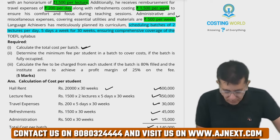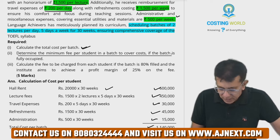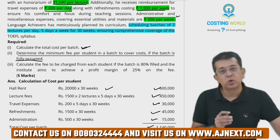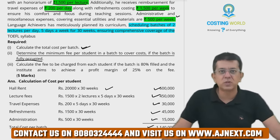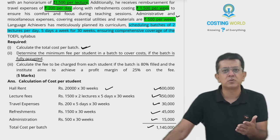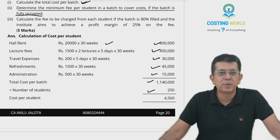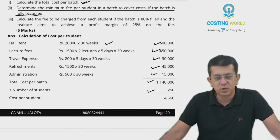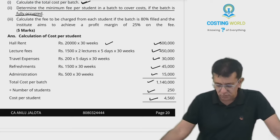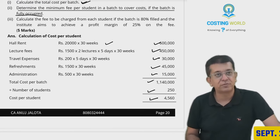Second part now. Determine the minimum fees per student in a batch to cover the cost if the batch is fully occupied. Fully occupied means there will be 250 students. Your minimum fee should always be your cost. Our cost is 11,40,000 rupees per batch. Let's divide 11,40,000 rupees by the number of students in a batch, which is 250. You divide it, and the answer is 4,560. That's it. This should be your part 2 of the answer.